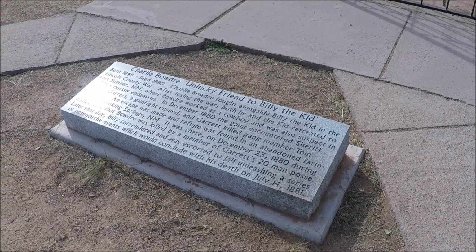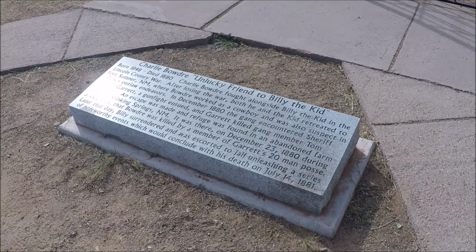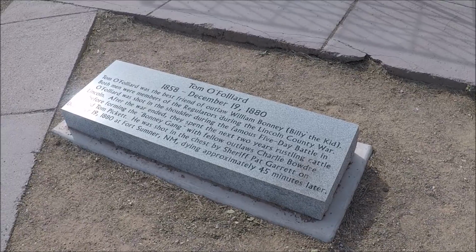Y'all can stop the tape and read it if you'd like to. Hopefully it comes out pretty clear. And here's a little bit more information about another little associate of Billy the Kid's. They didn't live real long back then, did they?